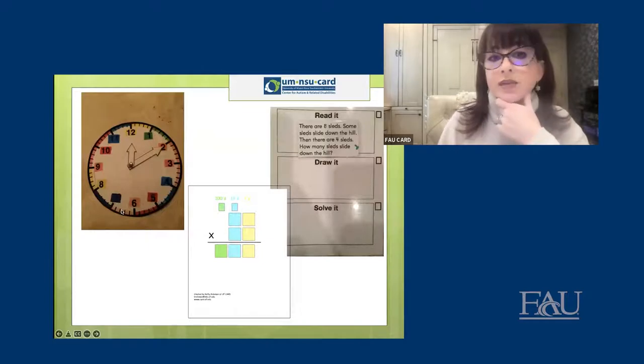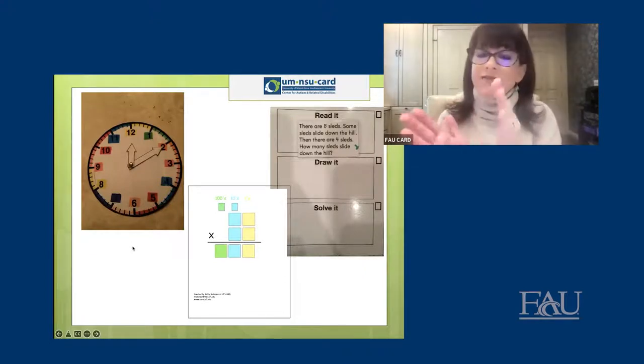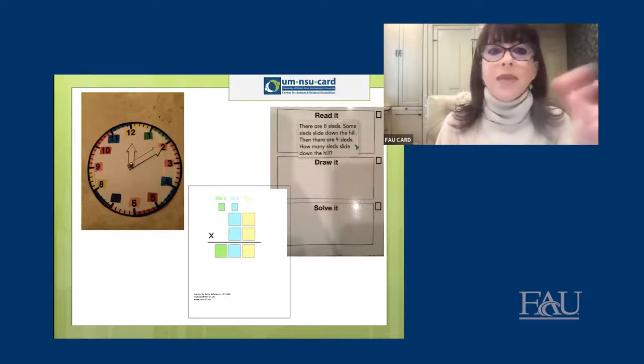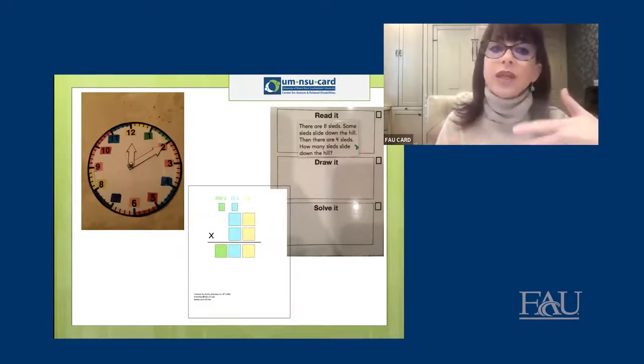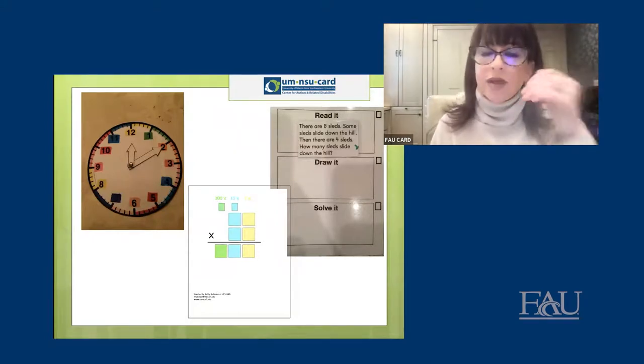This clock is a visual support that I used in my classroom 25 years ago to teach the minutes in the 5 minute increment and to show that when the minutes were within that 5 minute increment, it belonged to a specific hour. And then eventually I would fade away that color coding. But this really helped my students learn the concept.